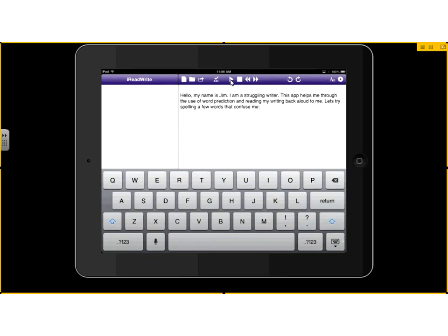Now let me show you some of the word prediction and how it works here. So let's say I'm a phonetic speller. I struggle with spelling words, and I want to write the word giraffe, and I spell it J-I-R-A-F.